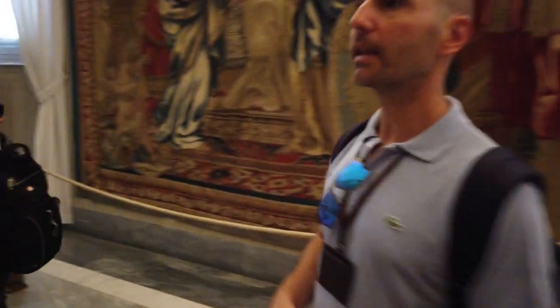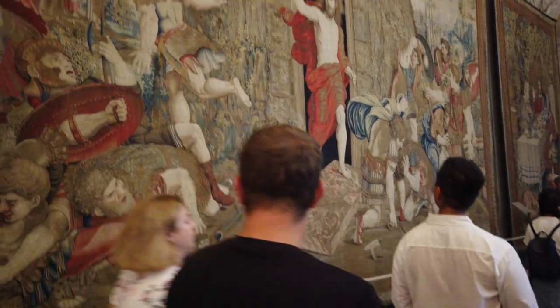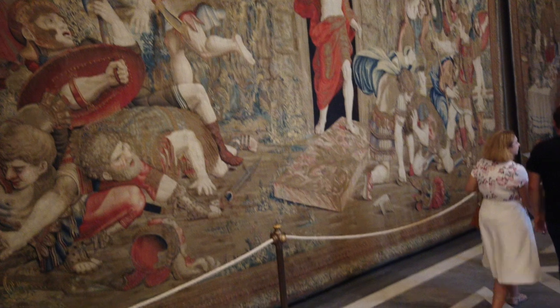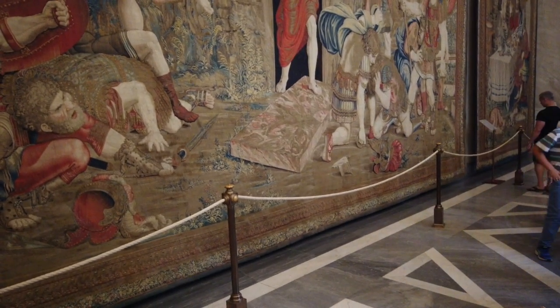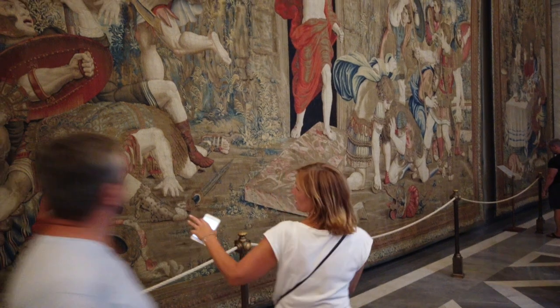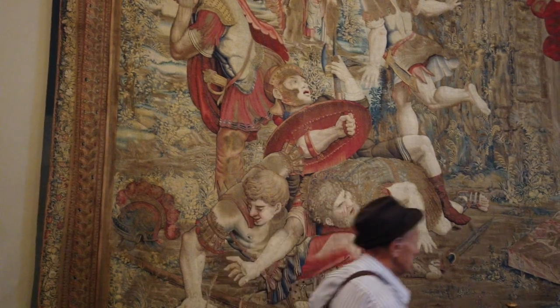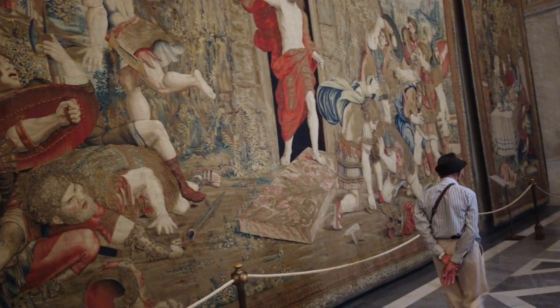Here you can see the largest tapestry of the Vatican collection. That's Jesus' resurrection. Jesus just came out of the tomb, and you see the tombstone under Jesus' feet. That's a mistake, because in the Gospels it is written that the tombstone was rolled. Rolled means round, not rectangular. But even though it is rectangular, as we walk forward, you will see that that tombstone is rolling to the right as a moving perspective.